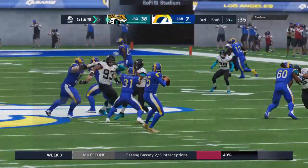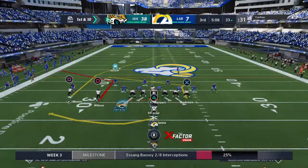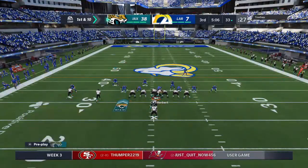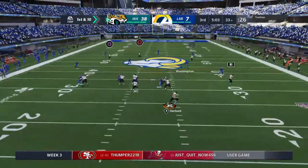An interception here on the opening drive of the third quarter. Obviously not what they were striving to accomplish, but you know who's really upset on their team? The defense. Already trailing, they're going to be counted on to try and hold that score at least where it is.